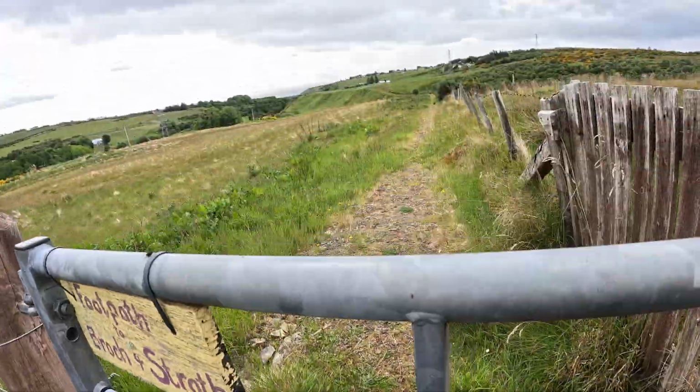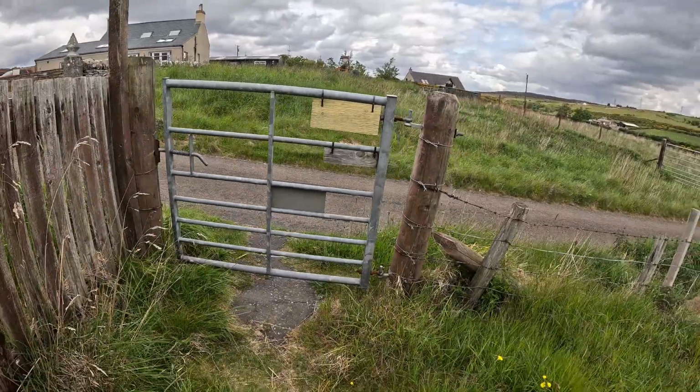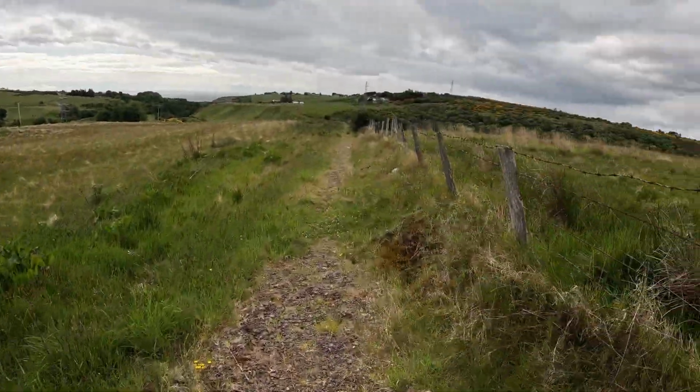No cars through here, just so anyone knows. If you're driving along here, just remember not to take your car through here, because you could break the rules. I mean, if you get your car through there, it's quite impressive anyway.